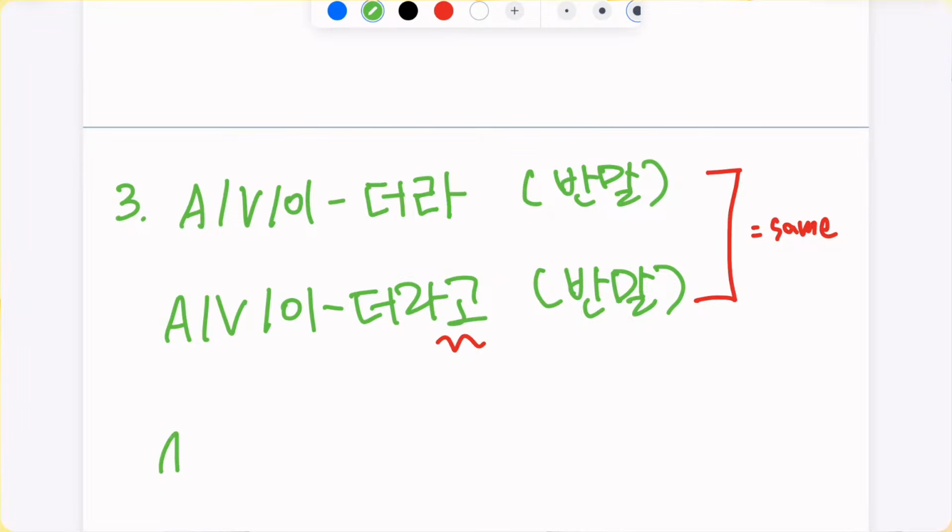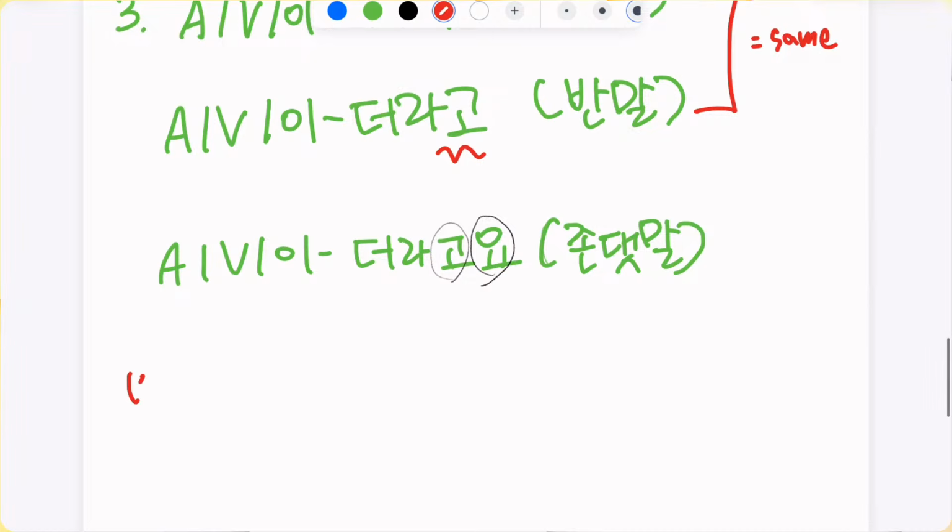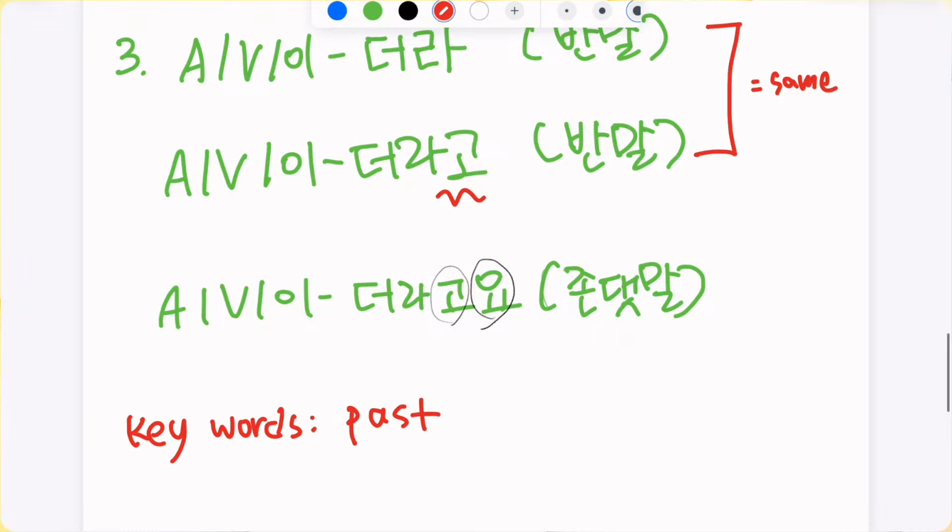그리고 the 존댓말 form은요. The 존댓말 form은 adjective, verb, 이 더라고요. When you're using 존댓말, you have to make sure to use 고 and then 요. It's not 더라요. It's 더라고요. And this one is 존댓말입니다. 그래서 일단은 더라고의 키워드를 볼게요. 더라고의 키워드는 바로 past예요.